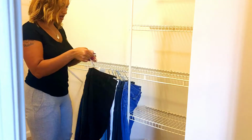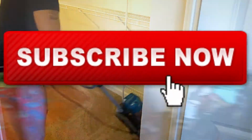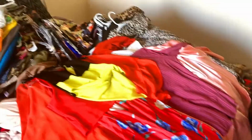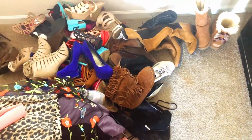We're taking everything out of the closet. This is what we're working with. I have all the clothes laid out on the bed and in the chair. Shoes I need to sort through, figure out what I'm getting rid of and what I'm keeping.